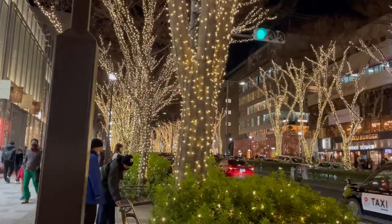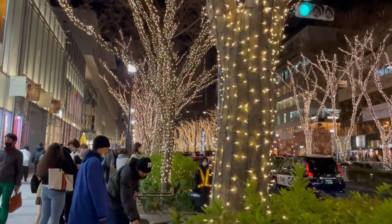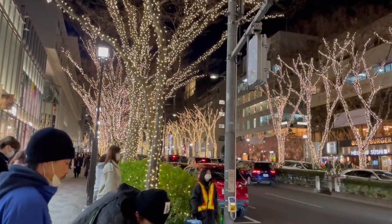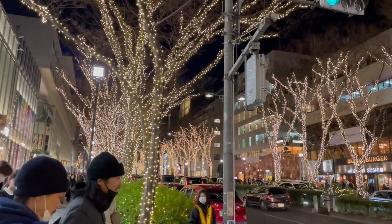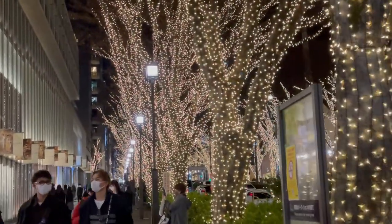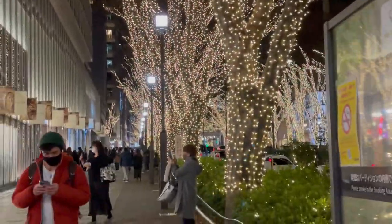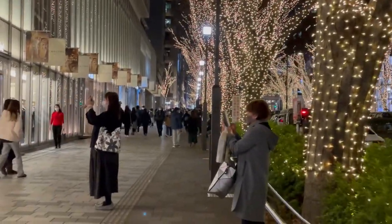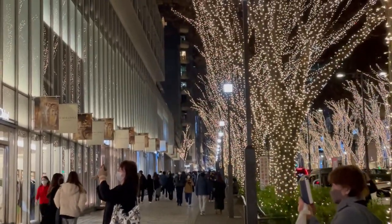The left side is Omotesando Hills, which is about 250 meters long and has a considerable presence on this street. Omotesando Hills is a complex facility consisting of commercial facilities, residential facilities, and parking lots, which opened in 2006. 6 floors above ground and 6 floors below ground. It consists of the west building, the main building, and the Dohonkan.